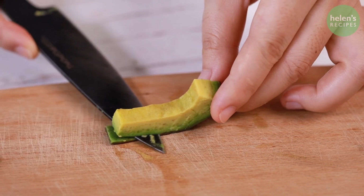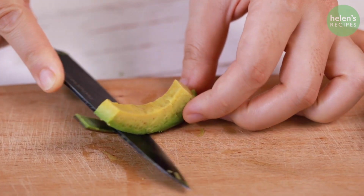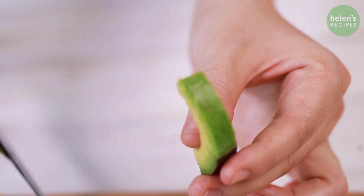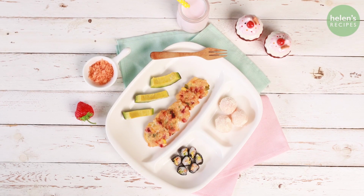You can add more fruits into their meal by cutting into finger-sized sticks. Then peel the skin halfway through, leaving some for them to hold on to. You can serve one fruit at a time or combine different items in their food tray and let them enjoy the whole meal.